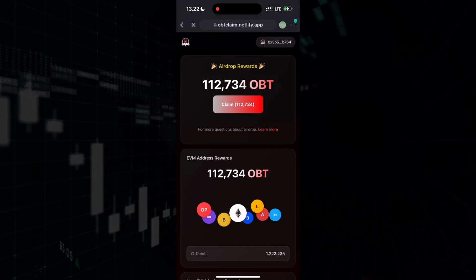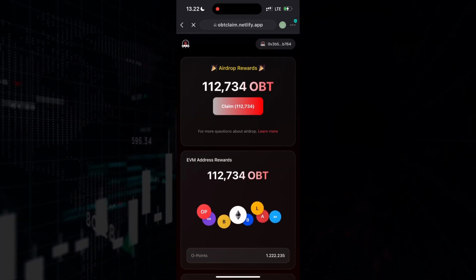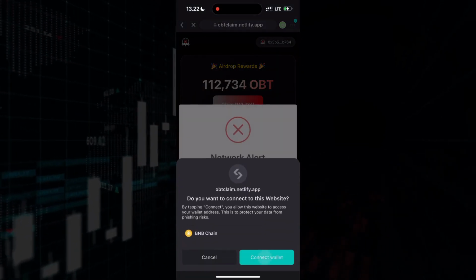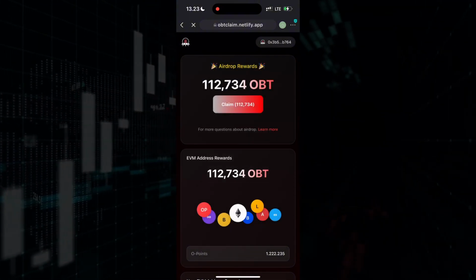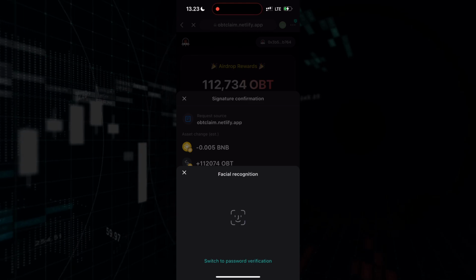Go back to your Airdrop website, change network, then click claim 112,734 OBT, button click connect and confirm to their website.